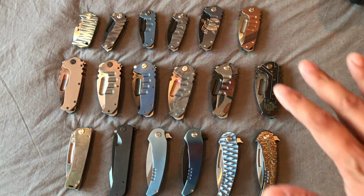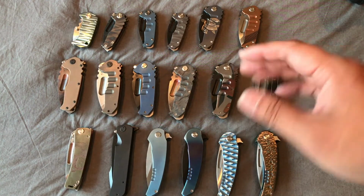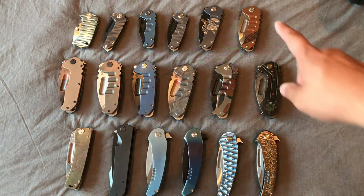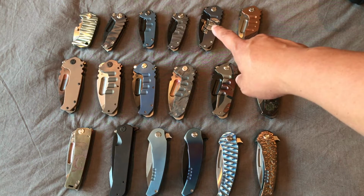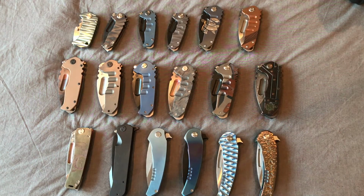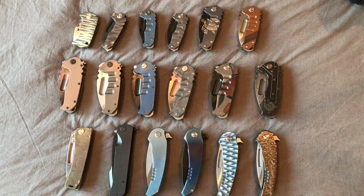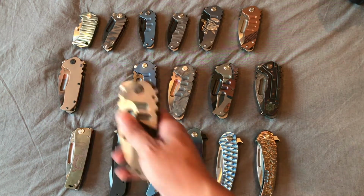And one, that's a negative. Medfords beat the crap out of my hands. Breaking these things in is not fun. I'm not a big break-in knife guy. I'm not a play-with-my-knife guy. If I could buy them fully broken in, I would. That Genesis was totally broken in because that was a show knife. But other than that, they're all ridiculously tough when you first buy them.